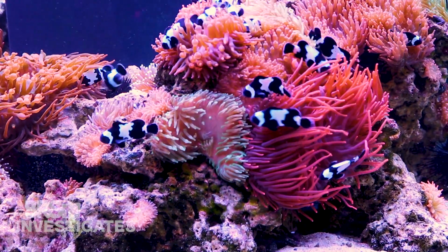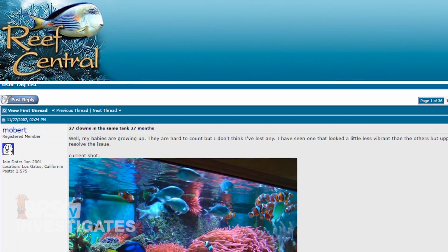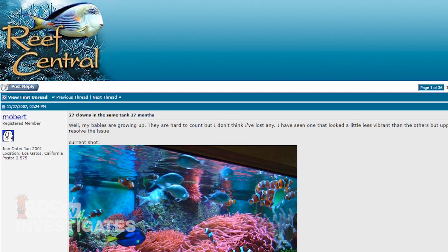The path of the trailblazer is about progress and attempting new things, but the nature of that means there'll often be many failures along the way before something new and replicable is identified. Sadly, in this case, failures often means mortality, so hopefully that's treated with that respect. In our case, we started with a wealth of research focused on emulating other successes, but I will say it all started with Mobert's thread on RC, 27 clowns in the same tank, 27 months, and reading all 36 pages. Yeah, it took some time to read all that, but a bit of effort up front avoids all kinds of challenges. Luckily for you, I think that you can condense everything that we learned from that, as well as our own experiences into this one video and save a ton of time.